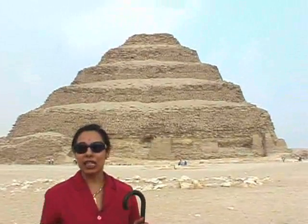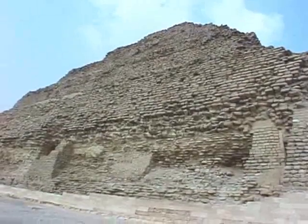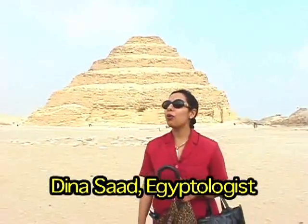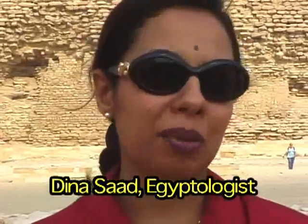So Imhotep, he wanted to make something new for his king, for King Zoser. So he built this entire complex, which became unique. You can see this is a pyramid consisting of 6 unequal steps, rising to a height of about 204 feet. So these steps that you see are solid completely.